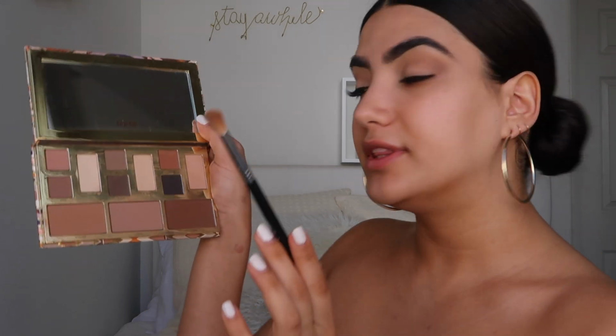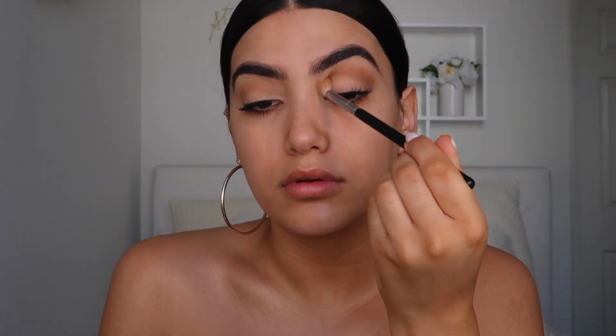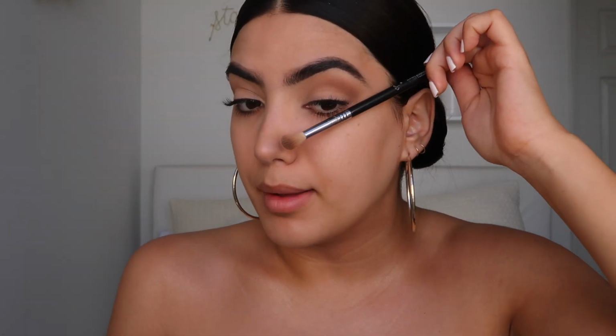Next, I'm going to be going in with this shade Ember with the same Sigma brush, and I'm going to just deepen the crease a little bit more. And I really like to drag that shade out. I usually just take my brush and align it with my lower lash line, and that's ideally where you would want it to be. It accentuates the eye really nicely, and it makes you look more like a cat eye.